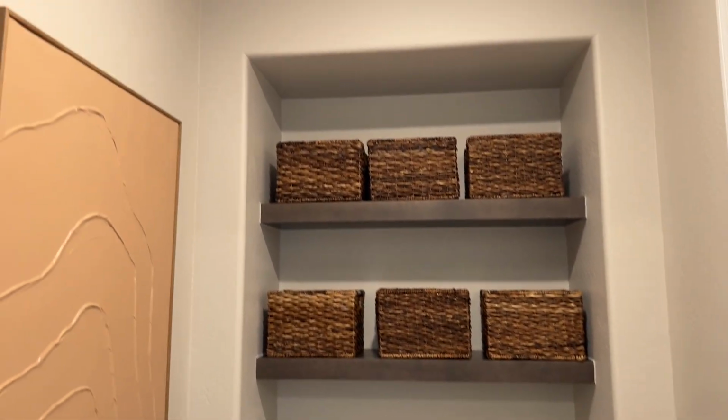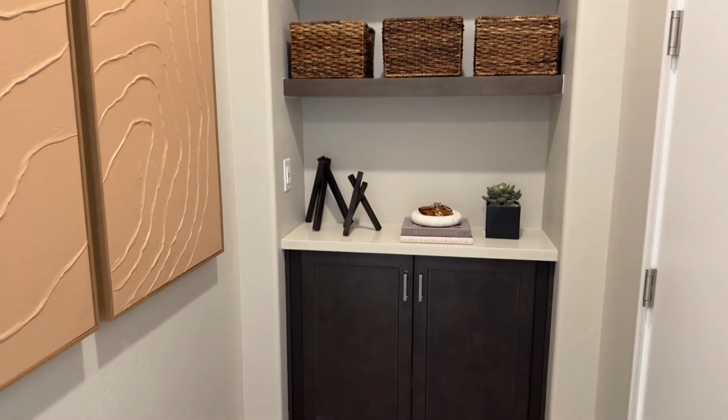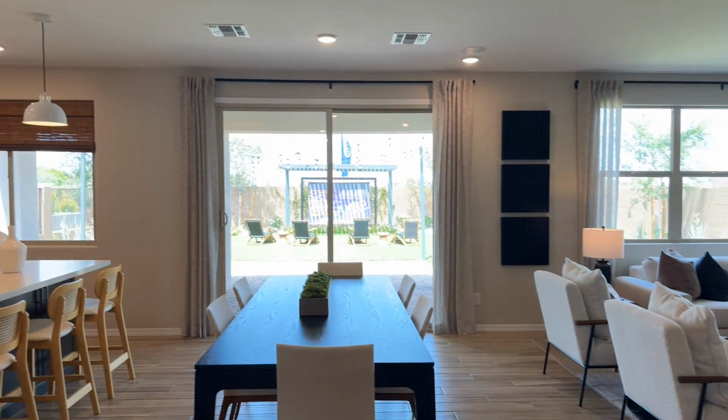There's the key drop. Of course, this door here goes out to the garage. We got the key drop area. Looks like they've done a little bit of upgrade, maybe put some cabinets in there where there's normally the hanging hooks.